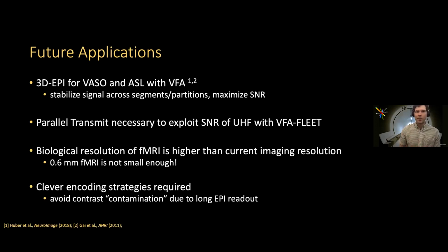And so, as I mentioned at the beginning, I don't think that we've reached the biological resolution of fMRI quite yet with our imaging resolution. And actually 0.6 millimeter isotropic is still not enough. We have plans to go to higher spatial resolutions on a head-only gradient system that's being designed and developed by David Feinberg at UC Berkeley. And there we're hoping to get to at least a voxel size of 0.5 millimeters. So we're really excited. And this will also tie into some of the developments for parallel transmit as well. So we're really excited to start looking into these even higher spatial resolutions.